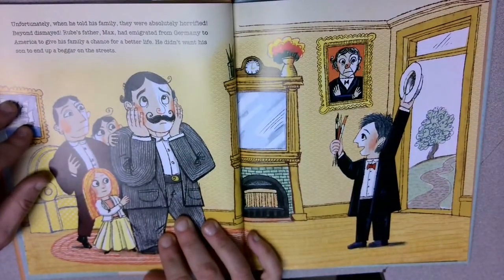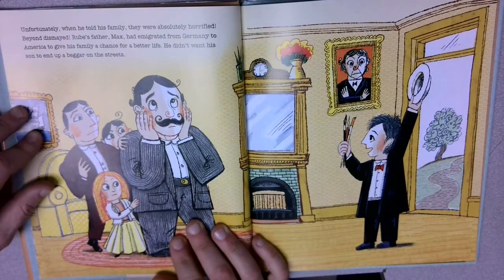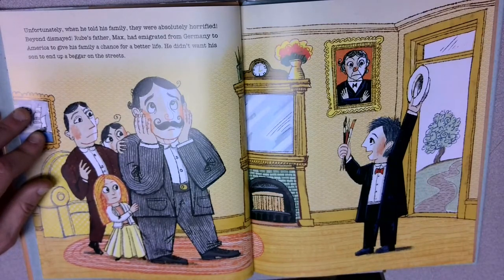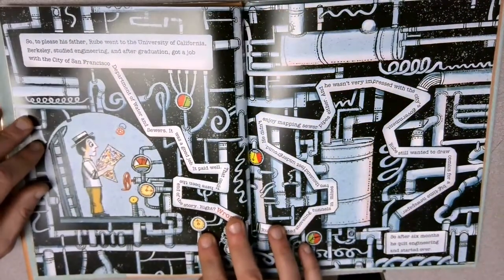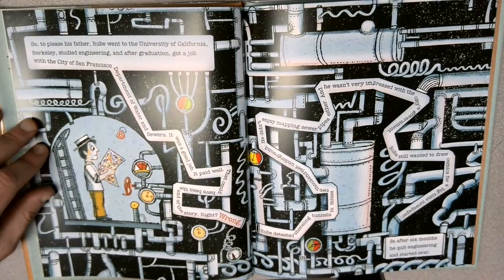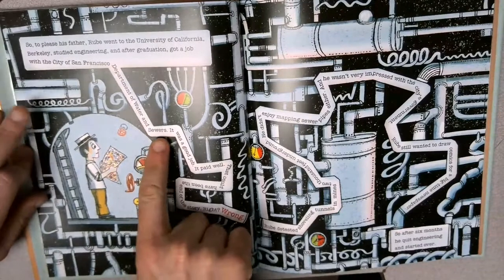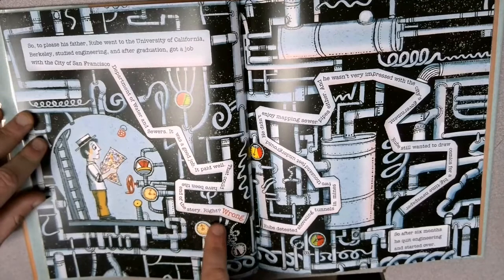Unfortunately, when he told his family, they were absolutely horrified, beyond dismayed. Rube's father, Max, had emigrated from Germany to America to give his family a chance for a better life. He didn't want his son to end up a beggar on the streets. So, to please his father, Rube went to the University of California, Berkeley, studied engineering, and after graduation, got a job with the City of San Francisco Department of Water and Sewers. It was a good job. It paid well. That could have been the end of the story, right?